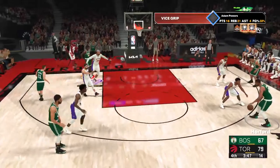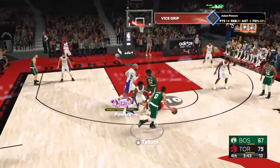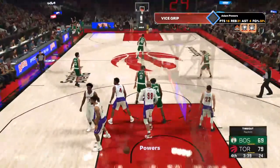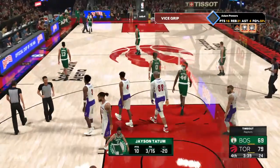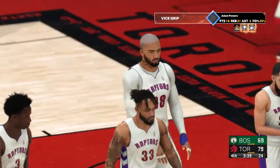Barnes against Horford. Passes to Tatum. Looking to get it going. Shot is good off the back rim and in. And you like to see since the half now he's finally starting to come around. And the Raptors call time here.